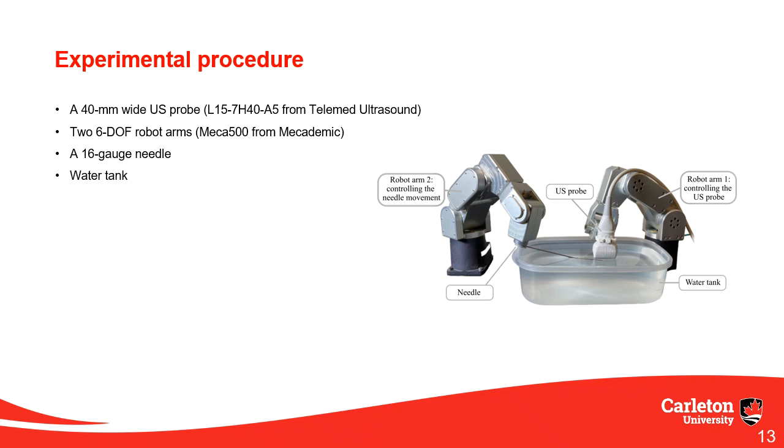In this setup, as Robot 2 moves the needle in the plane with 3 degrees of freedom, Robot 1 adjusts the position and orientation of the ultrasound probe to maintain the desired needle view. To validate this, we designed 4 test scenarios.